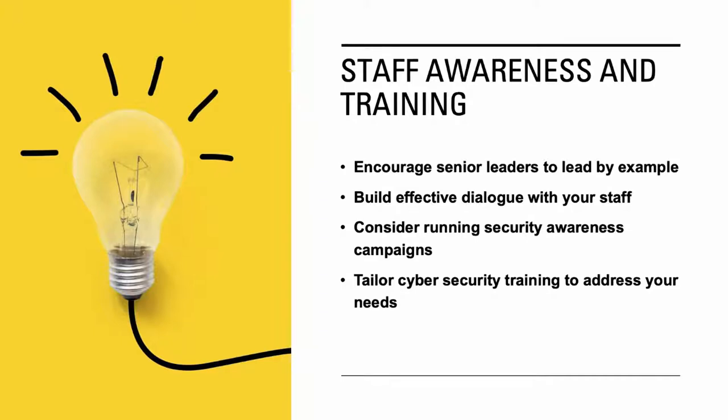The third key element is to consider running security awareness campaigns, making sure that you communicate your message in a manner that is positive, achievable and relevant for your staff. I'm sure you know countless times within organisations that communications come out and you start reading and engaging with it and you realise it's just not relevant to what you do. So make sure you get positive, achievable and relevant campaigns to the different people across your organisation.